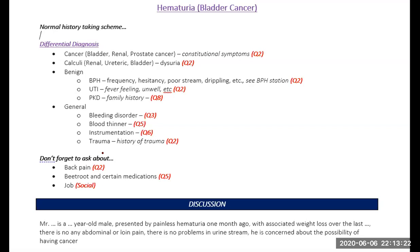Okay, Mr. John, can you tell me a little bit about this condition? Is this blood coming when you start your stream, or is it in the midstream, or is it terminal? Oh, it is midstream, I think.